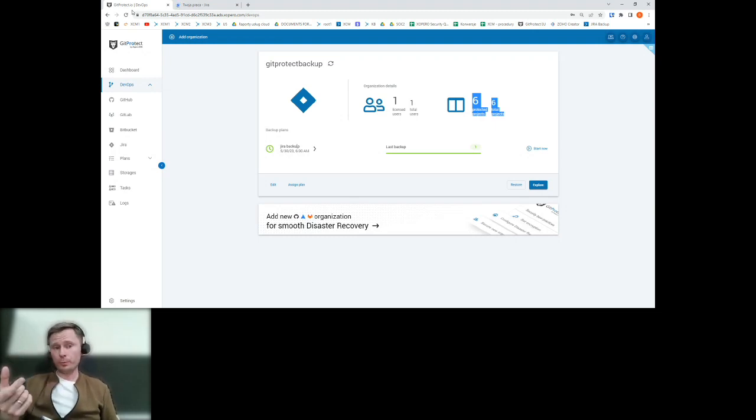But quite soon, I believe it should be available around mid of June, the restore process will be improved and done in a more granular way. So you will be able to select what projects, what issues, what attachments, and what workflows will be included in or excluded from the restore process. So there won't be a need to restore the entire Jira instance. You will be able to select, okay, I would like to restore this and this project to this location, and that's it. And all the rest won't be restored. So we are going to improve this process quite soon.